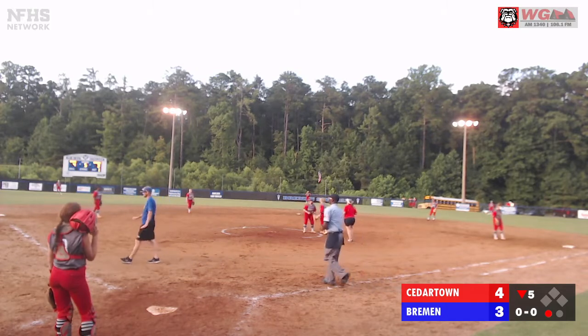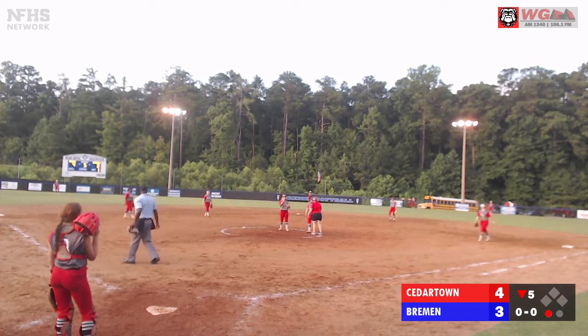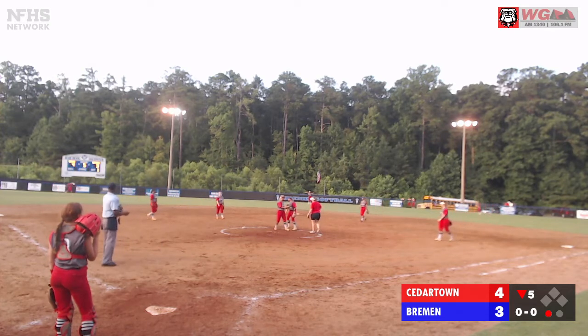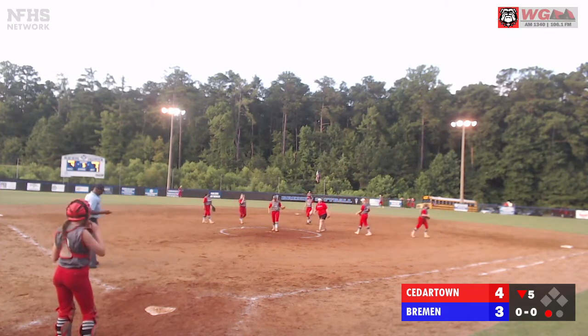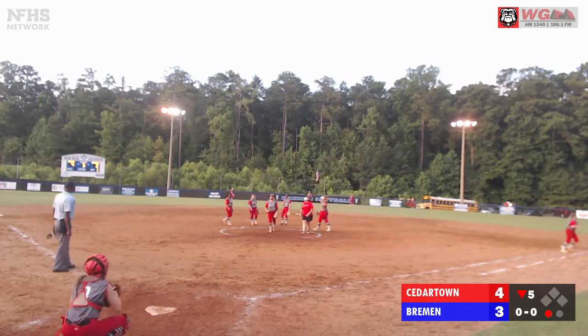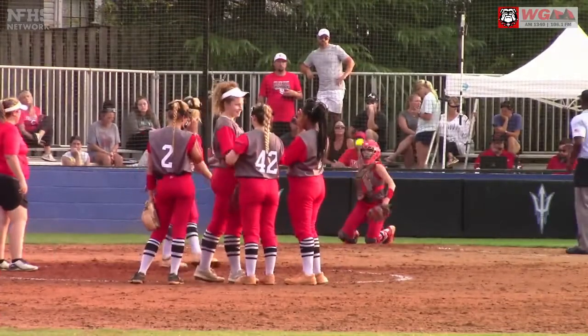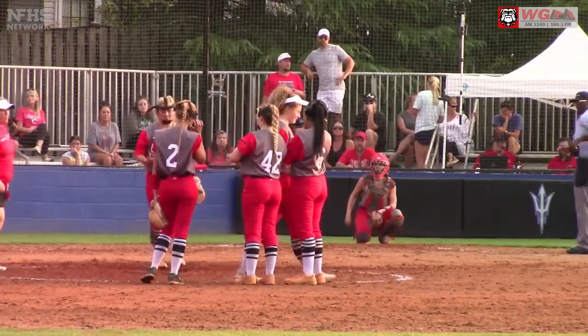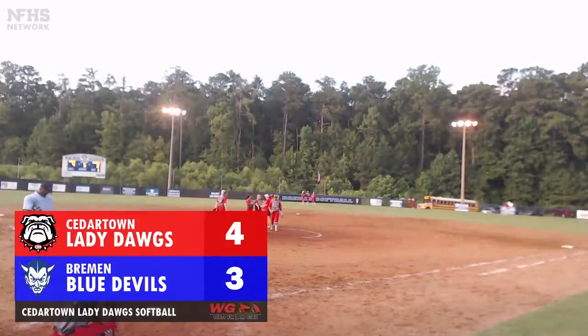And looks like Emmy Arp's day is over, and she pitched well. She's going to leave with the lead and can be in line for the win. Looks like Cedartown's other hurler, Reagan Clark, will come in to warm up, and a big hand for Emmy Arp as she heads back to the dugout. We'll take a timeout. Cedartown with a 4-3 lead here over the Bremen Lady Blue Devils in the bottom half of the 5th with 1 out and nobody on base.